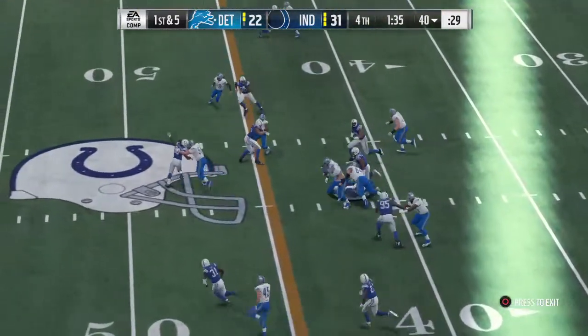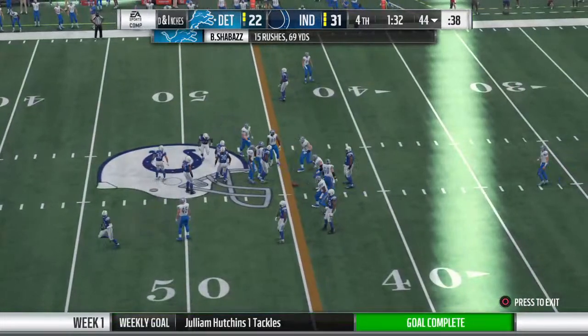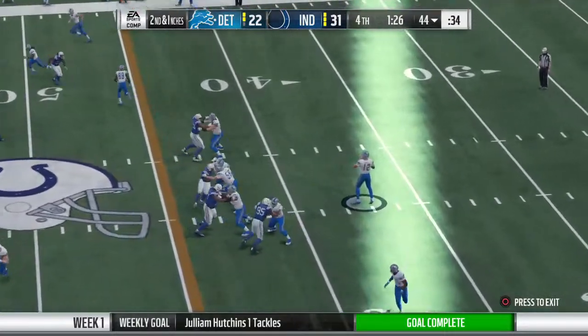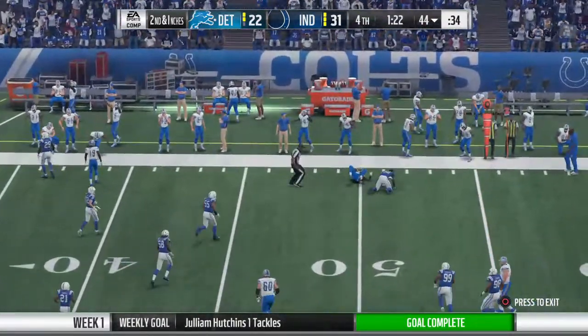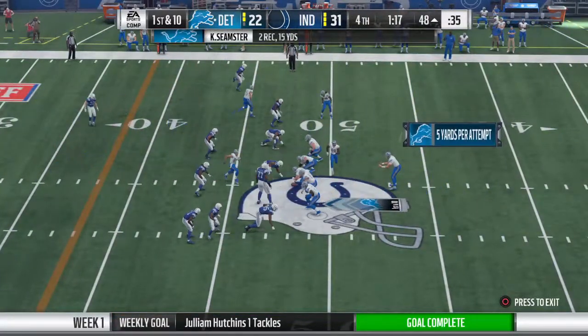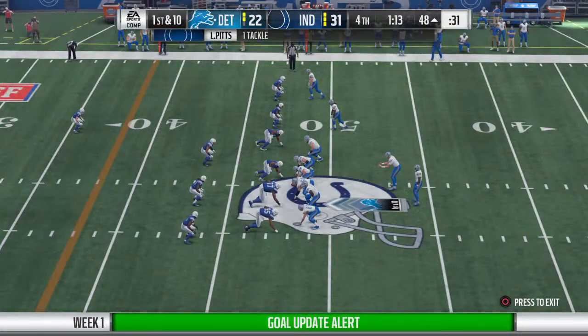They'll run it now out of the gun. Give him 5 yards there, and it'll bring up second down. The clock still runs. We're at 90 seconds now. To throw on second down. Bowman. Firing quickly here, and that's complete. And he'll be brought down at the 48-yard line. It's a 7-yard gain there, and it's good enough to move the chains.